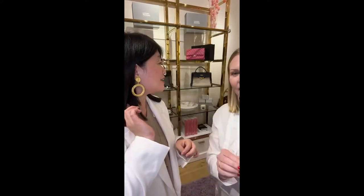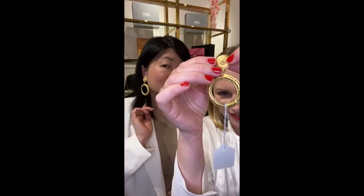Oh, they're really nice. They are very nice. And I like this flowering detailing here. Yeah, I just like the fact they're so elegant. So these Givenchy earrings are only £275, which is $338. It is a great price, Noma. And it comes with its original Givenchy packaging as well.